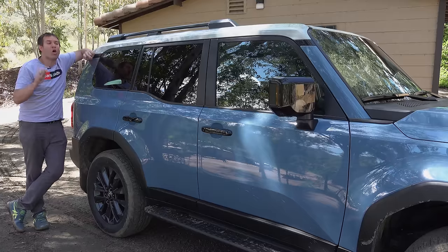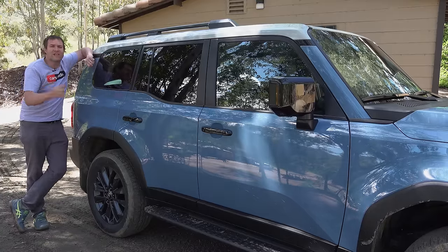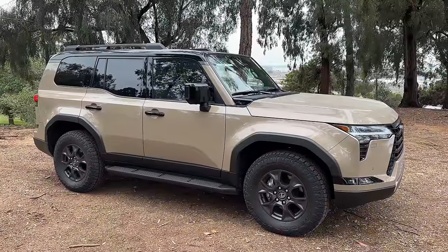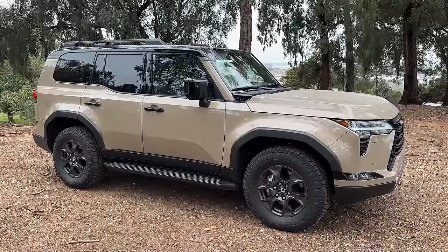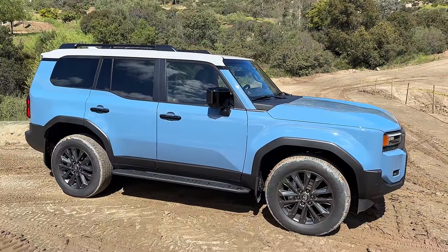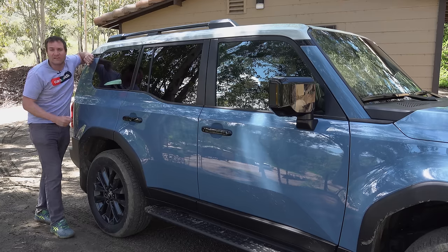Now, with all that said, the new Land Cruiser really looks a lot like that Lexus GX I mentioned a second ago. These are similar vehicles, and if you saw them in the right trim and the right color parked next to each other, you'd have a hard time telling them apart. So, as cool as the Land Cruiser is, well, it's also cool as a Lexus, too.